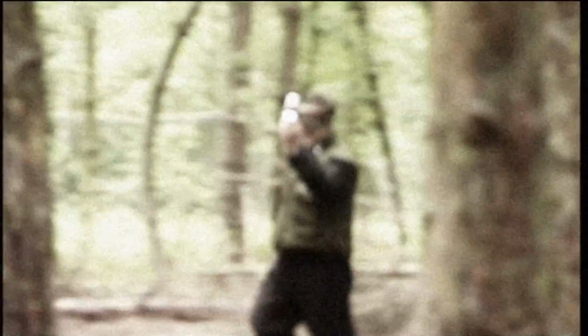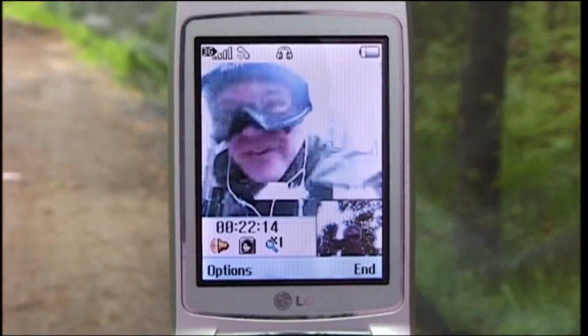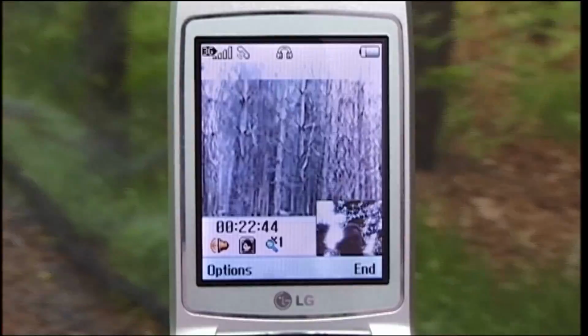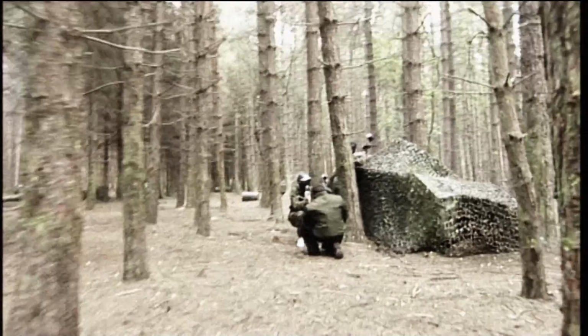Oh dear. Run, John. Got to answer. I've been shot, John. Good, excellent, well done. See if we can get one of those fighters fairly close up. Take a risk. It's only paint. I'm right next to a tank now. A tank? What do you mean a tank? We're in a wood in Solihull.